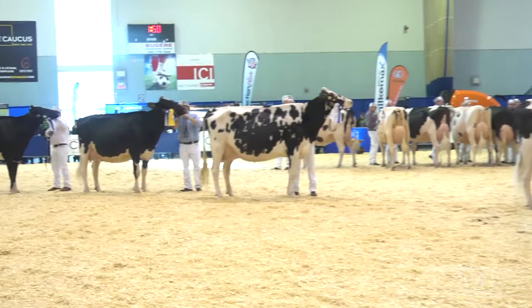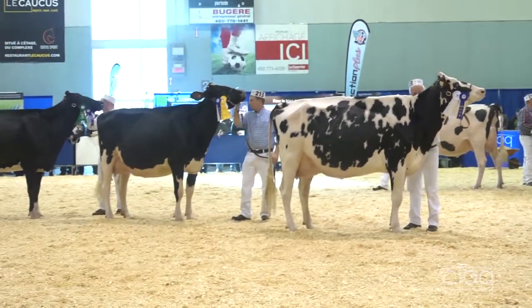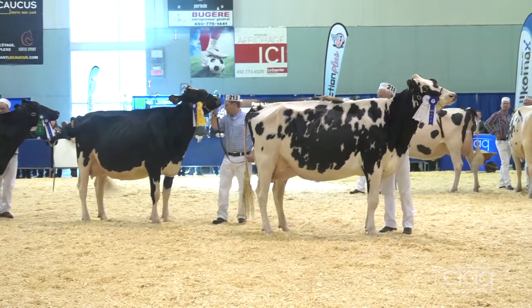Third over fourth, I just prefer the cleanliness down through this cow's bone in the leg. She's cleaner through the hock. A little nicer in the forerunner, the way that forerunner blends up into the body wall as well, a little nicer than the black cow here at fourth.